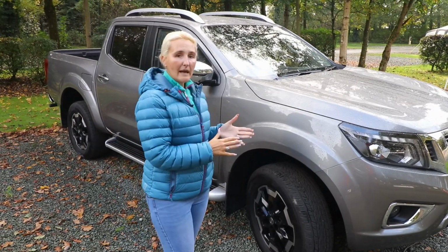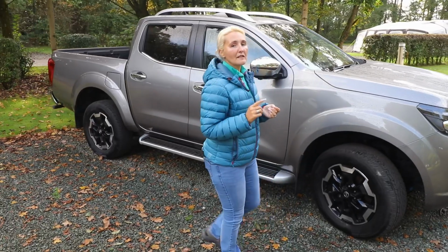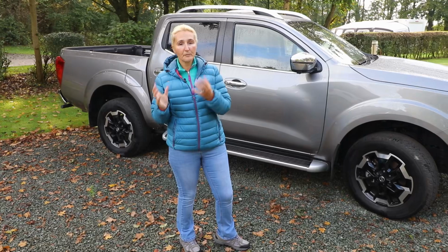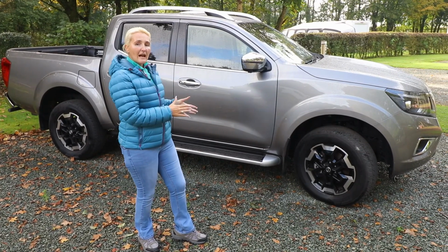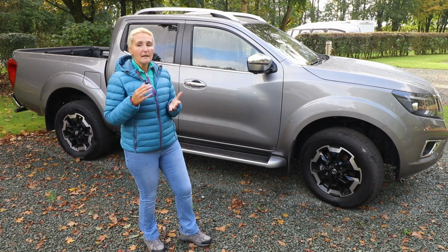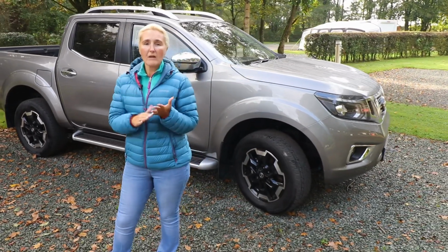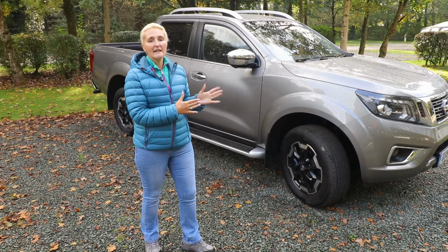So we've gone through the payload, we've gone through the size of it. What about that all-important suspension? Because all the pickups we've used have so far had leaf spring suspension, and that's given a bit of bounce. This one has coil springs and link suspension. What does that mean? It means it's more like your family car, and I must say this really does drive like an SUV. The ride, the handling, the manoeuvrability, this is more like any family car.